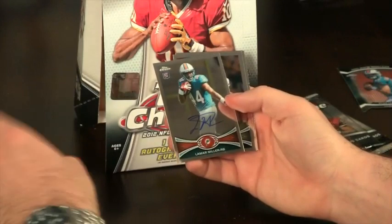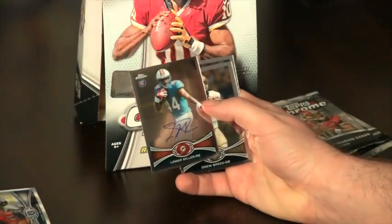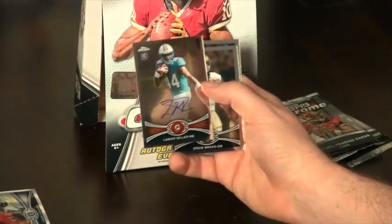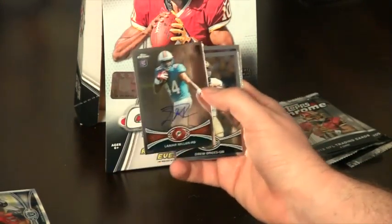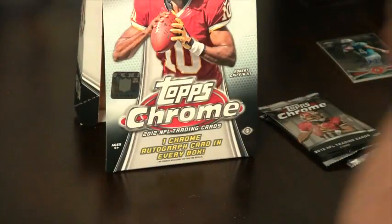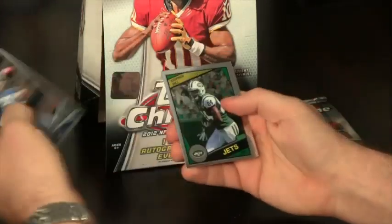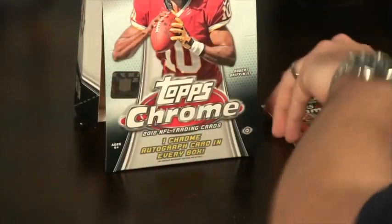Jordan Kreiner, Lamar Miller for the Dolphins, on-card rookie auto, Dolphins. Mike C, down in Team Group D, there you go, brother. Drew Brees, Rob Gronkowski. Two more packs. Kyle Fleener, Stephen Hill, Dwayne Bowe, Troy Polamalu.